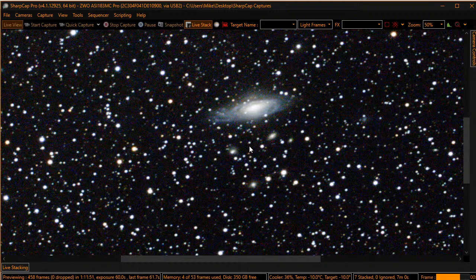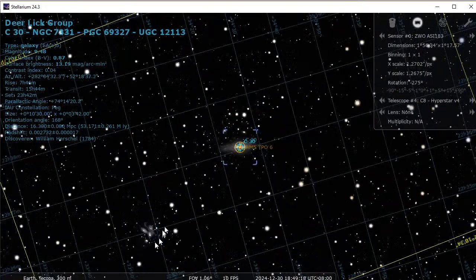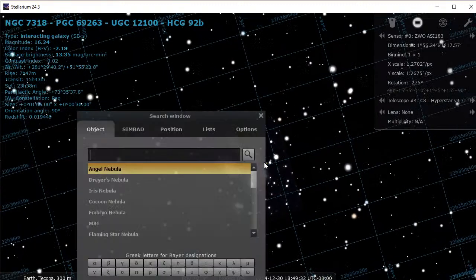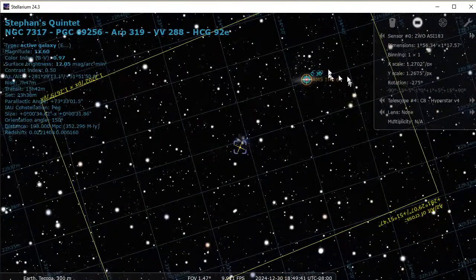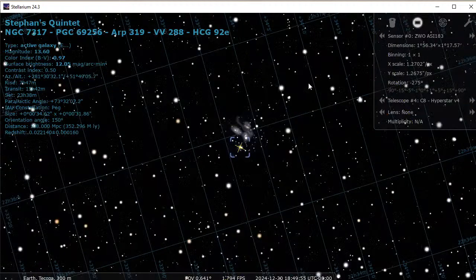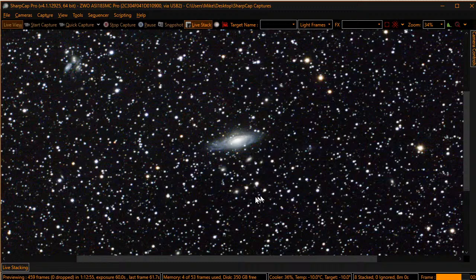This is the Deer Lick group, Scott, not the quintet. So this is the Deer Lick. And then, well, this down here has the Stephan's quintet. Yes. Okay. Yeah, so the one we are on is the Deer Lick group here. The one that we've got up here is Stephan's quintet. You were right. We're going to go look at that in a second. That's another cool one. But in the meantime, we're kind of checking this one out.